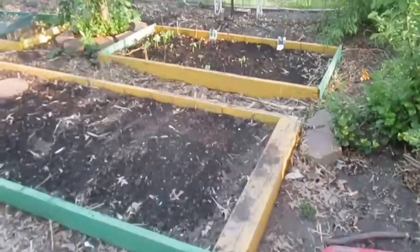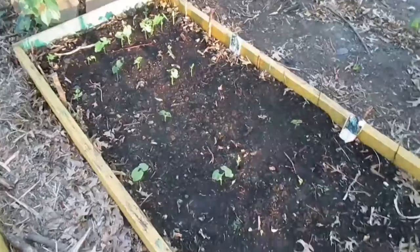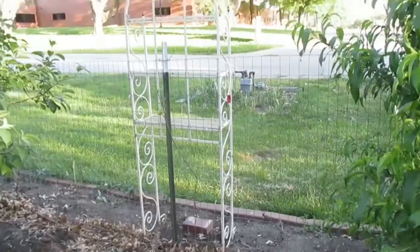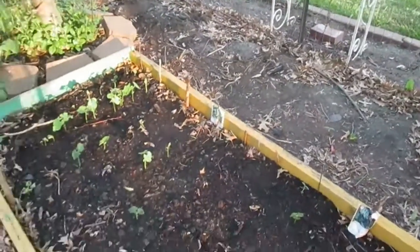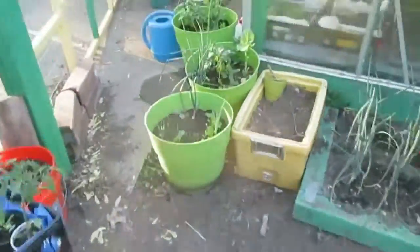And let me show you these beans up here. Can you see them? So these are bush beans supposedly, and they're just coming up. And I have one more tomato plant over there that's coming, and you can see that grapevine is starting to grow. So I'm excited about that. So it looks like I may have a couple of grapevines, and we'll see if they produce anything. I don't know how long it takes before a grapevine produces. Okay, that's kind of it.